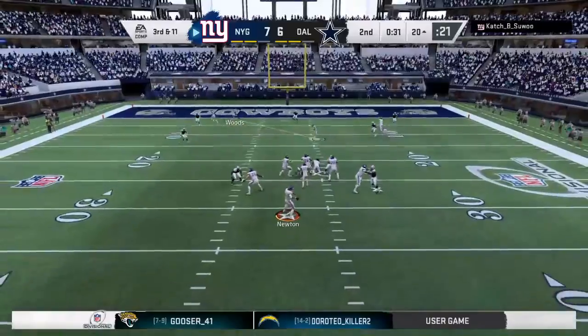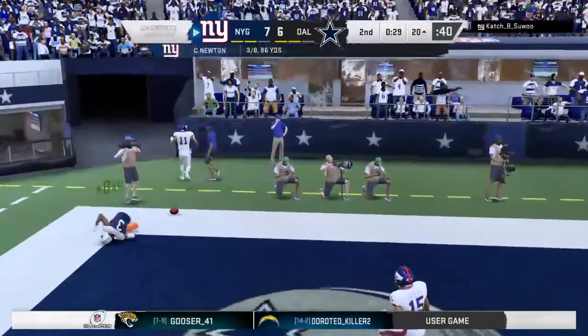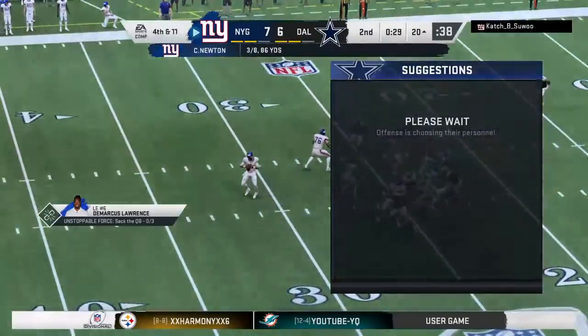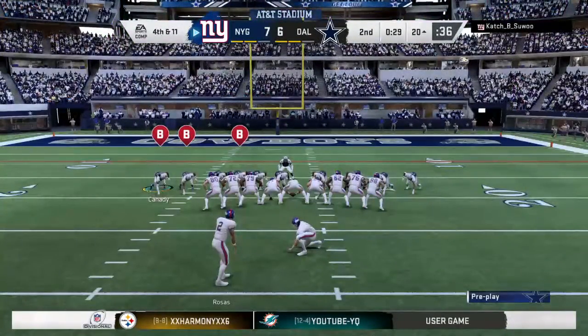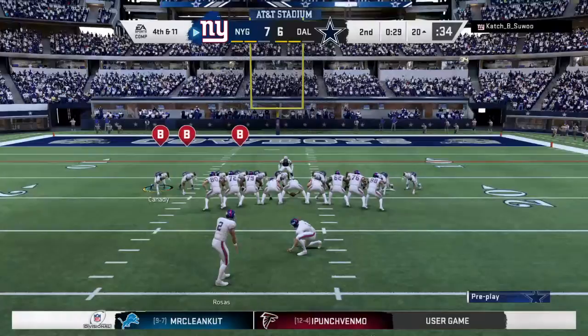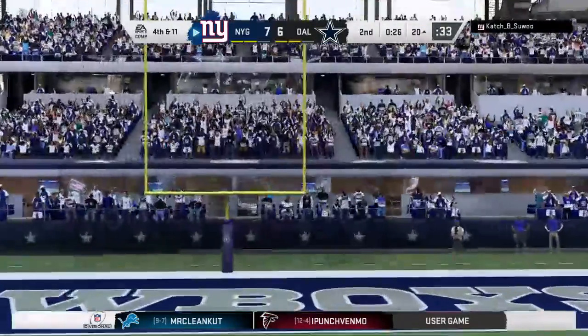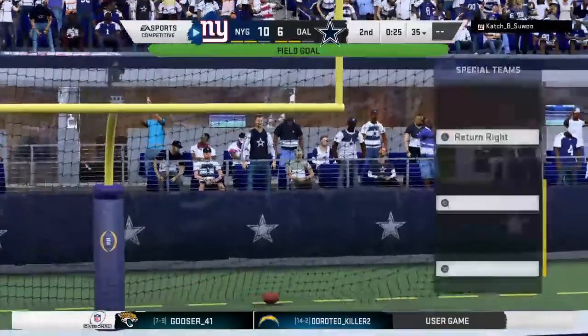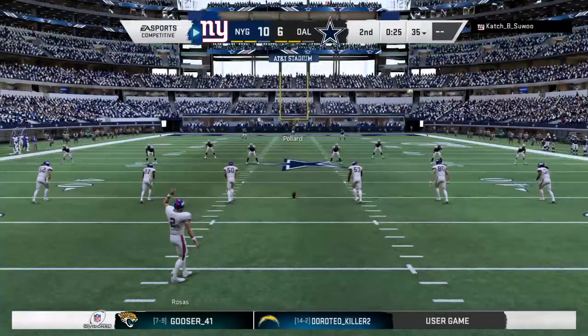Throwing on 3rd down, Newton. And he knocks the ball away, and it falls incomplete. Certainly looked like they were getting ready to convert there on 3rd down, but what an effort to get his hand on that one, knock it away, and bring up a 4th down decision. And the kick by Rosas is good.